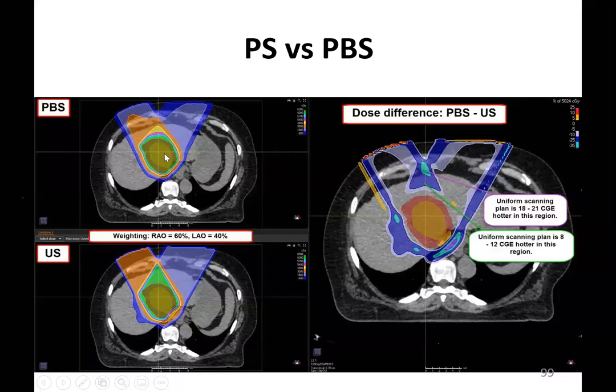For example, if we are treating this liver tumor, for the PBS you need two fields as well, but you see there is less hot spot over here as compared to the passive scanning. In both, the weightings are RAO 60% and LAO 40%. The weightings on both are the same, but it gives you an idea of how much the difference is.